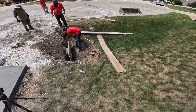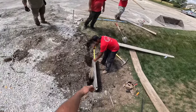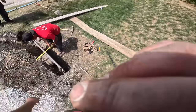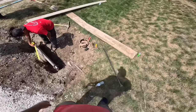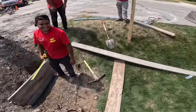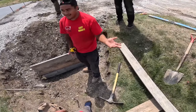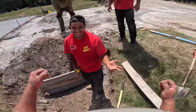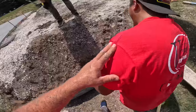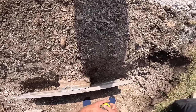Yeah, it can overhang, Eric. No, what are you doing? 1 foot. No, from the outside, wherever the outside of the culvert is. Eric, look at the culvert. The outside. Outside of culvert. Yes! It's going in, dude! From the outside of the culvert.